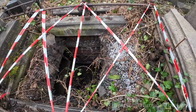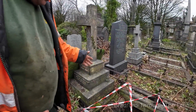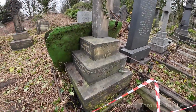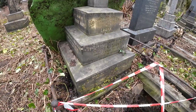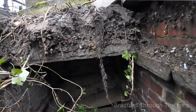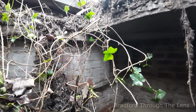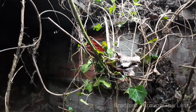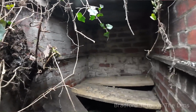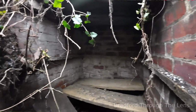Now there is a lot of bodies in here, as you see there. There's maybe 1, 2, 3. Maybe 6 or 7 bodies in here, I'm not 100% sure. How deep is it then, would you say? Well, at the moment you can see 1, 2, 3, 4, 5 chambers. So those chambers, how do you work them out? If you come over this side here, you can see where the bottom ones have collapsed, right at the bottom there.